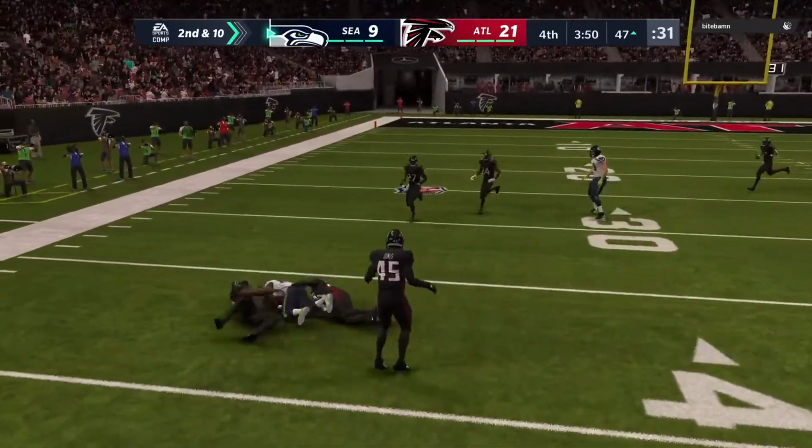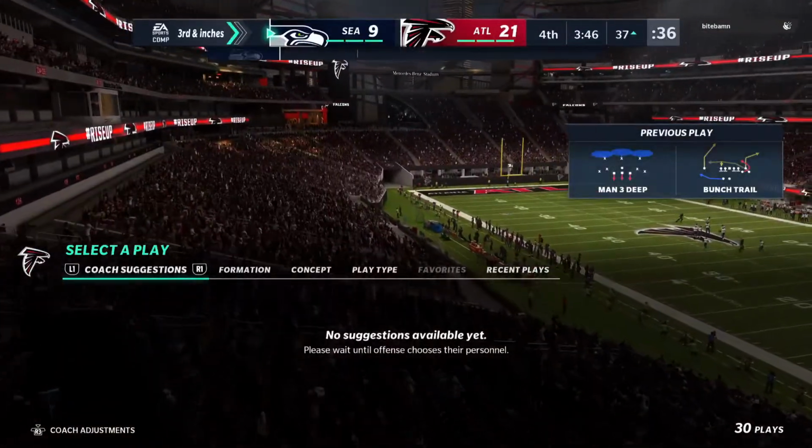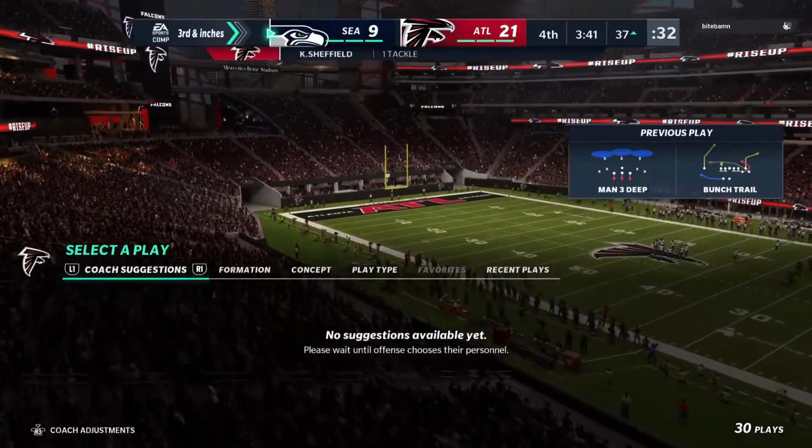Wilson on target there to Moore. And he'll get it down on the play to the 37. 9 yards, and that leaves him just short, so it'll be 3rd and less than a yard. 3rd and inches.